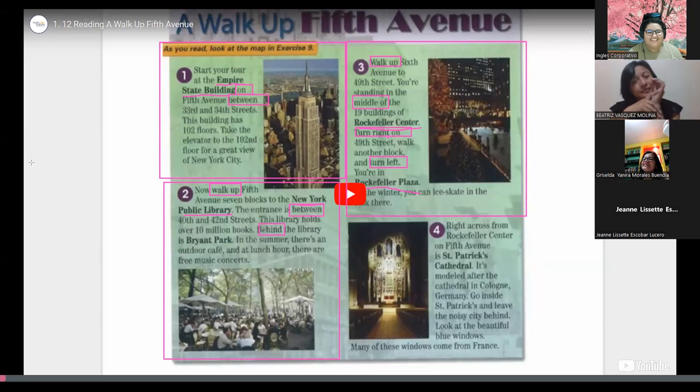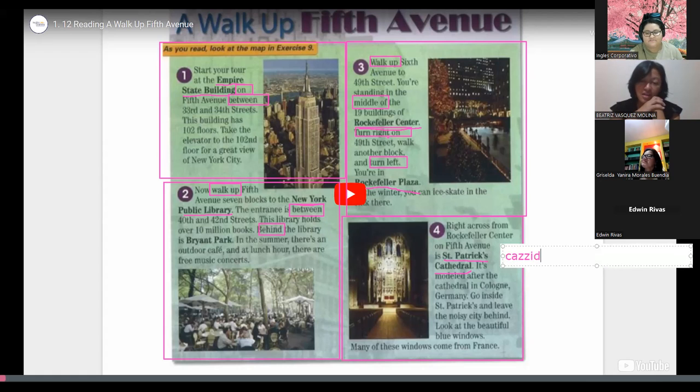Okay. Now, in the next one. In number four. What is the place? St. Patrick's Cathedral. Cathedral. Don't forget. Aquí se lo voy a escribir. Cathedral. Como zapato, cathedral. Zapato, but in Spanish, right? Okay. And now, what are the prepositions you can find? Across from.